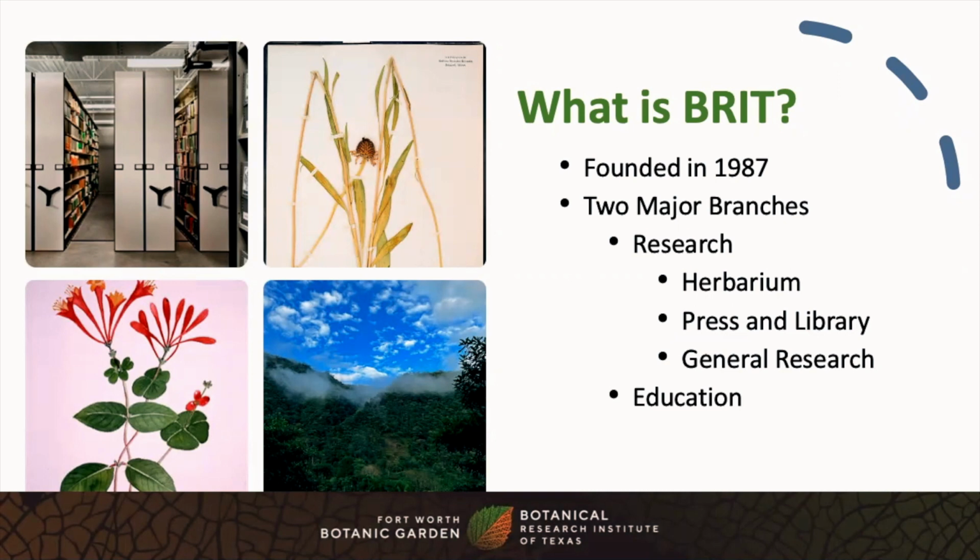As we've expanded, we now have a very large botanical library and art collection, which I think a lot of people don't realize, which is pretty cool. And we also have our general research program. We have researchers who study taxonomy, genetics, phenology, all sorts of things to increase our knowledge of the natural world. Within the BRIT umbrella, we also have an education program, focused more on field trips and adult education, getting people engaged in conservation and in the world around them.